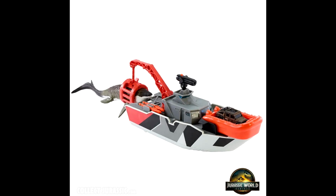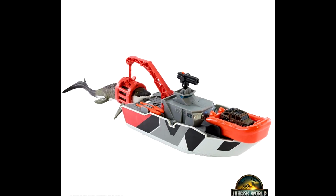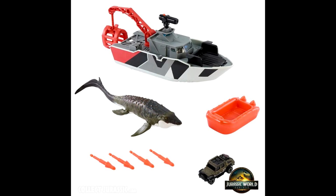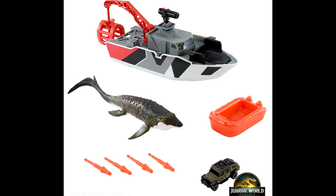We as well have the Jurassic World Rebirth Mosasaurus Rescue Action Boat, which we can see is a pretty cool looking set with a different version of a Mosasaurus, obviously a smaller version I would think. But again, it looks really well done, definitely a set that I'm excited about grabbing.